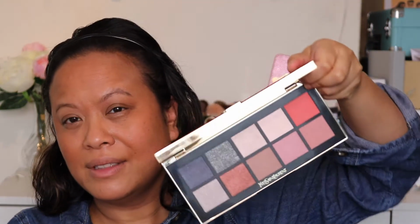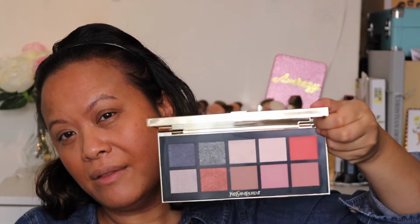So it's called the Dress Me Wild Couture Color Clutch Collector for eyes and face. And it's 20 grams of product. And this is what it looks like. As you can see, it's beautiful. It's got this sort of leopard print in red and black, and it's got the Yves Saint Laurent logo in the middle. If you've been watching my Instagram, you would have seen me put this up. So these are all the colors, which are really, really lovely.